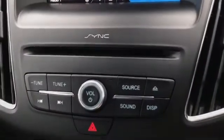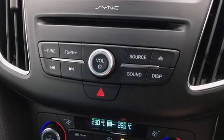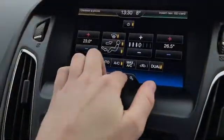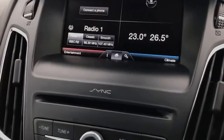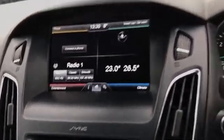Of course, you've got your CD player, volume option, and a few buttons here set up, so you can tune and set your hotkeys up if you like. Like I said, this touchscreen is definitely one of the best, because I've fiddled around with so much, an absolute pain to get working. You can never find out what you need. But this one, straightforward, it's all there for you. You don't need a PhD in computing to figure it out. It's very easy to use.